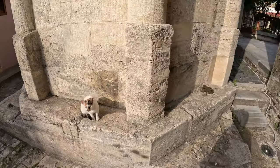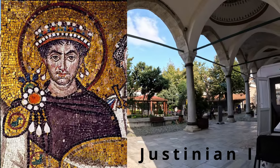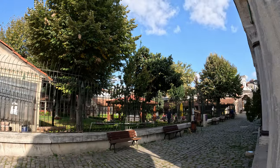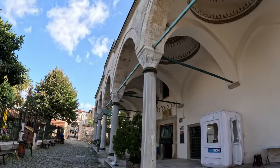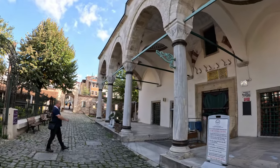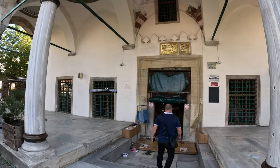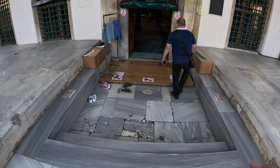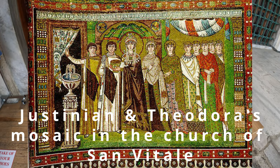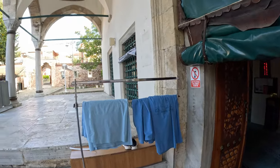Legend says two centuries after their death, the future king Justinian I, the emperor's nephew, was accused of plotting against the throne and sentenced to death. One night the king saw Saints Sergius and Bacchus in his dream. They vouched for Justinian's innocence. The emperor trusted in his dream and released Justinian. In gratitude, Justinian vowed to dedicate a church to the saints once he became emperor. The church was built by Justinian and Theodora shortly after the imperial couple moved to the Great Palace complex, as one of the first acts of the reign of Justinian I.